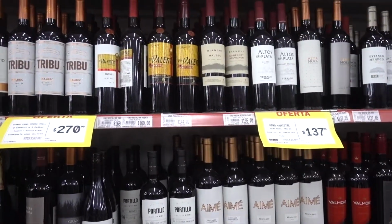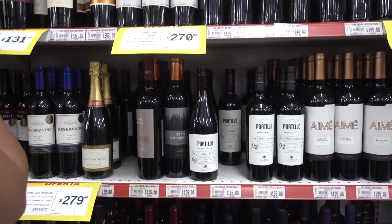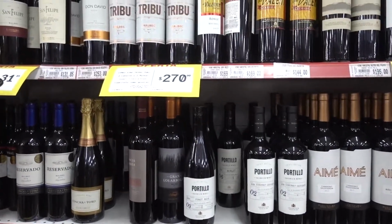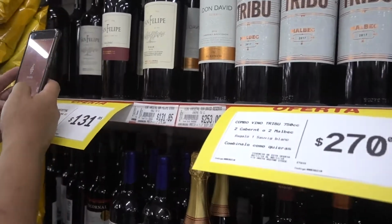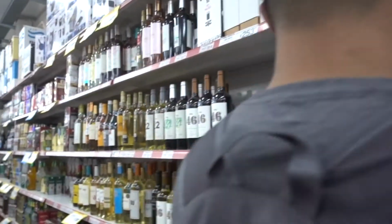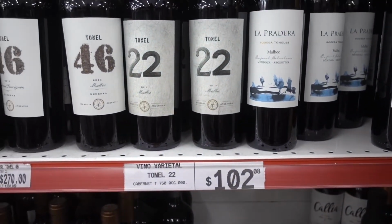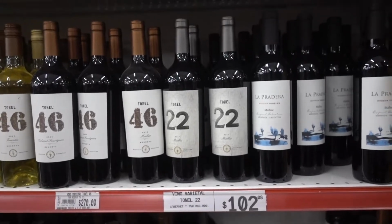The Malbecs everywhere. So you can get it as cheap as 131, or you could also get it at a price of 4,102.